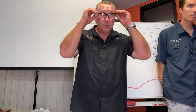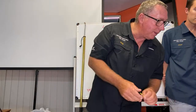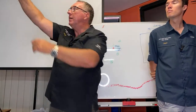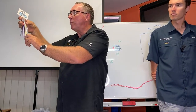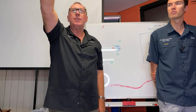Just before we get to soft plastics, anyone else got any questions on trolling skirts? Can I just tell you one quick thing, guys? If you're going to rig up your own skirts, I see a lot of guys pull the hooks right up there like that, okay? But don't do that. It's much better if you've got the hook hanging out below the skirt, right below the skirt.